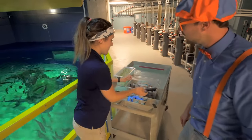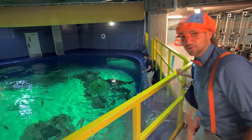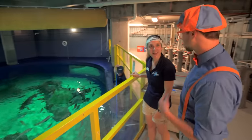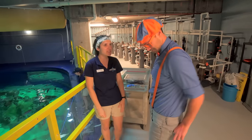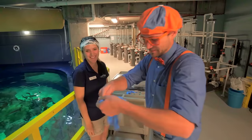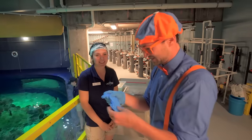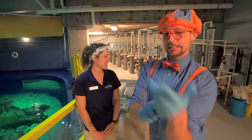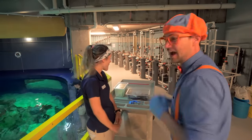Okay. Interesting. This is pretty cool seeing someone else do it, but hey, can I feed some sharks? Yeah, absolutely. Just make sure you have your gloves on because the fish can be kind of stinky. Okay, let's put the gloves on so my hands don't smell like fish for weeks. Okay, I got my gloves on. One glove, two gloves. All right, and now what do I do?